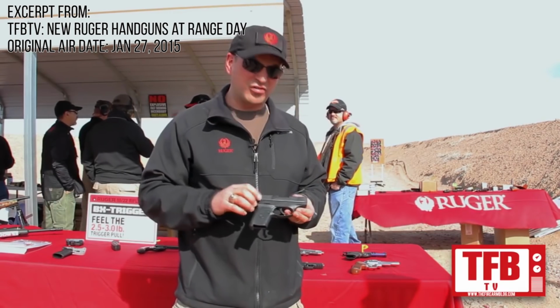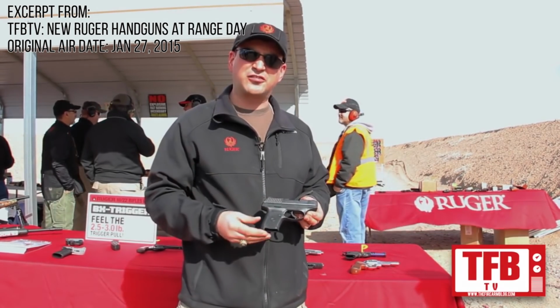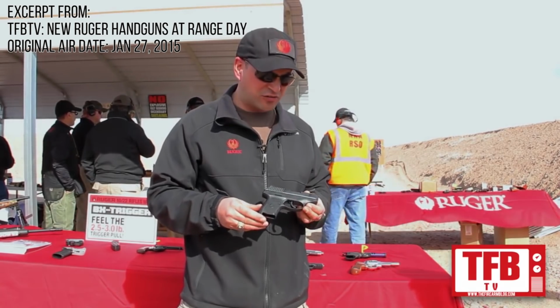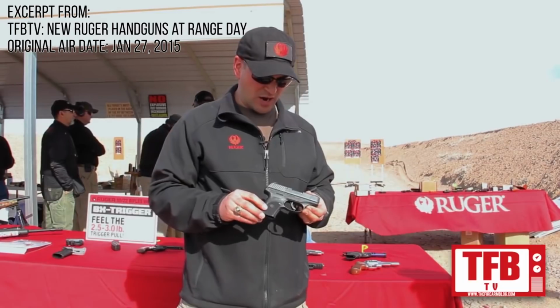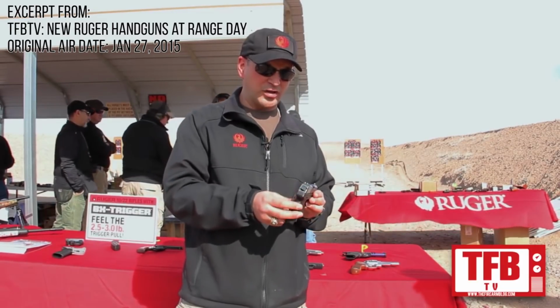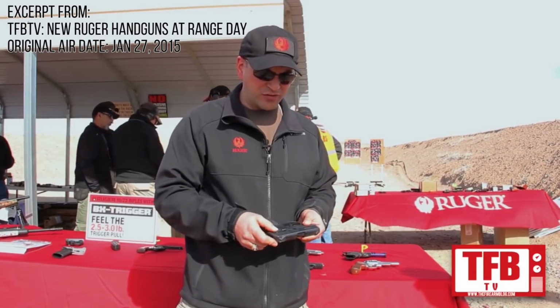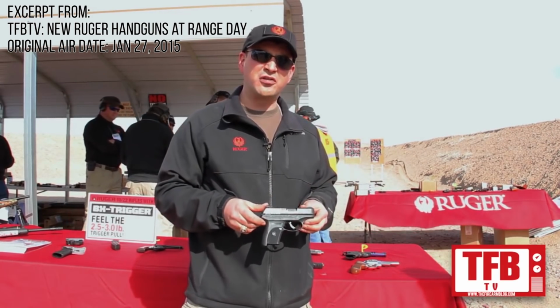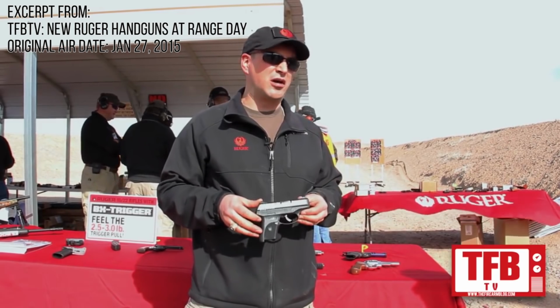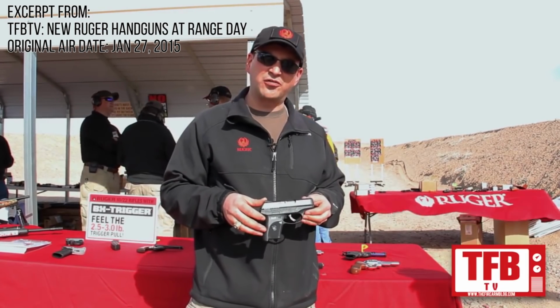So in the striker version, it's the same gun, fits the same accessories, uses the same magazines, but it has a short, crisp 5.5-pound trigger. This has 3-dot windage adjustable sights, a manual safety, and magazine disconnect. It's also available in a Pro version without the magazine safety and without the manual external safety. The S is very important. This is the striker fired model.